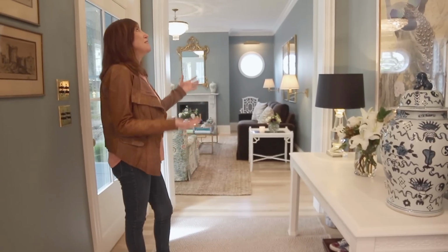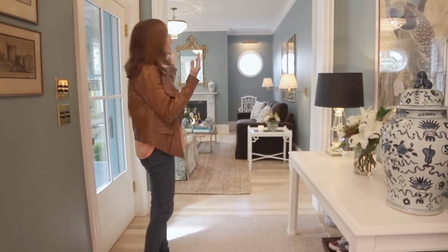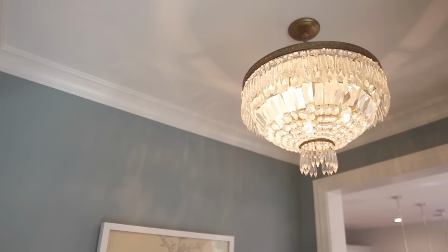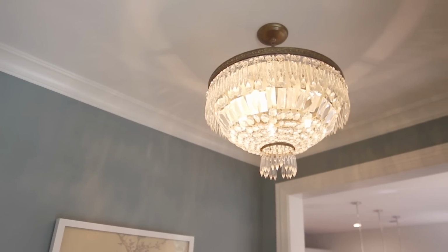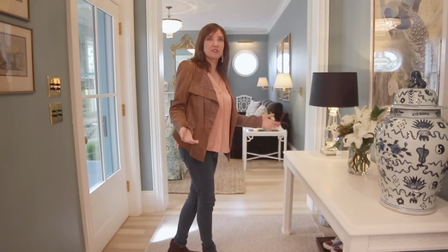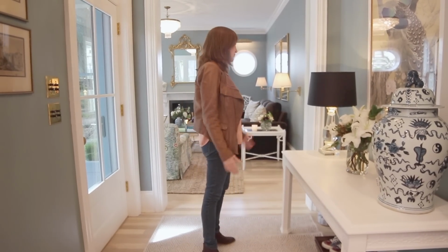So I found this pair of amazing chandeliers on Craigslist and knew exactly where I was going to put them. And I love this. This is such a fun open space, and I actually have guests use this as much as I have them use the front door.